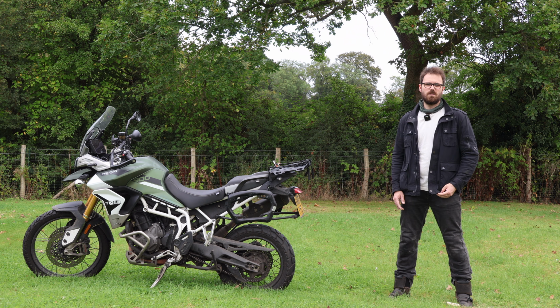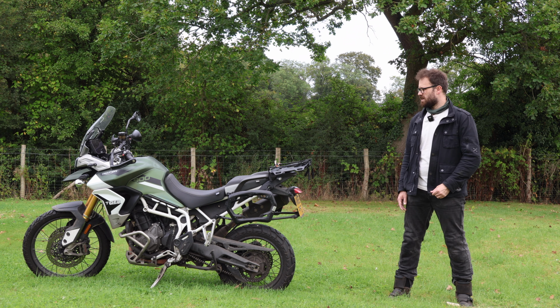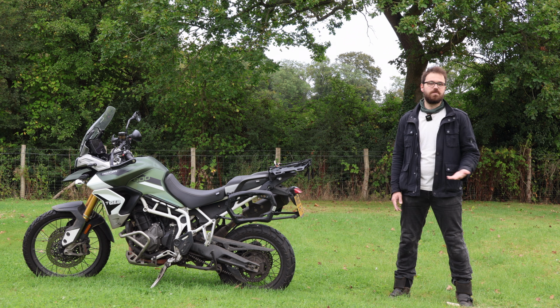In terms of fuel economy, which is everyone's favorite subject, I'm sure, on a long trip recently down to the West Country I was able to get about 50 miles per gallon, just putting it in the standard road mode. For a big thirsty engine like this, I would say that's pretty good.